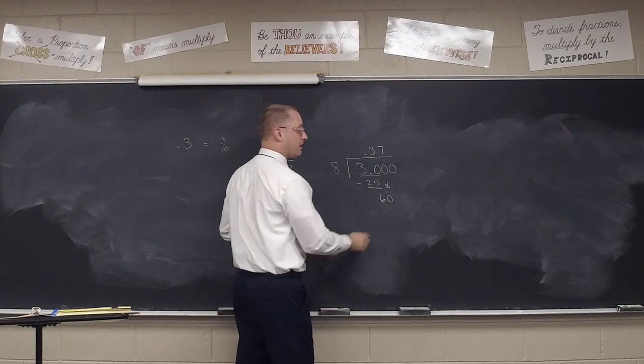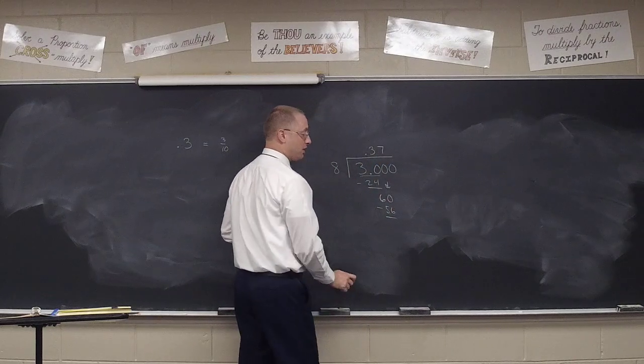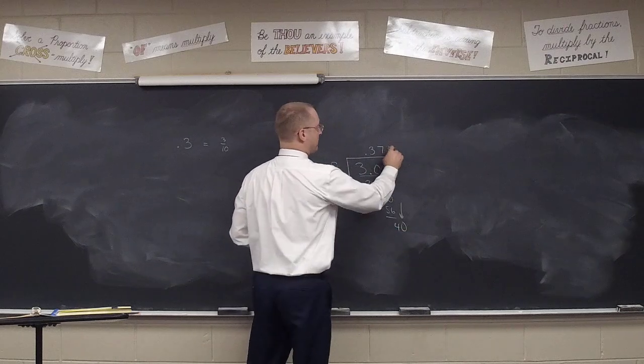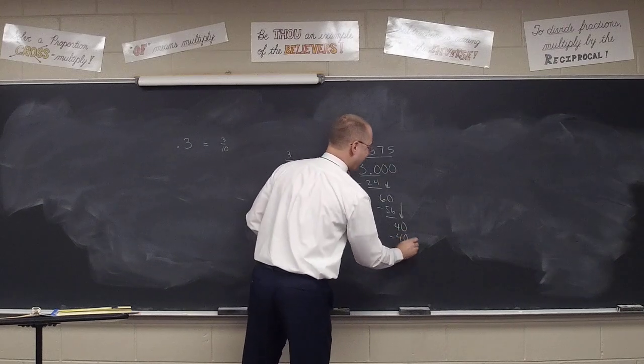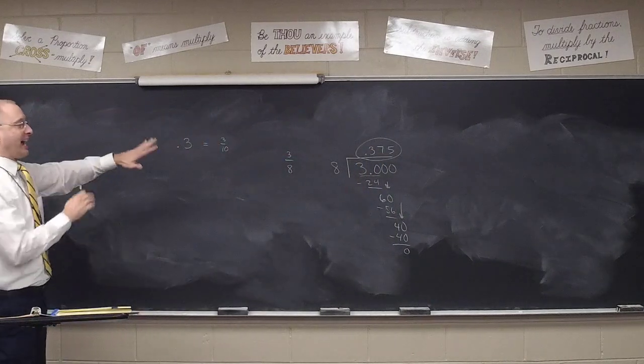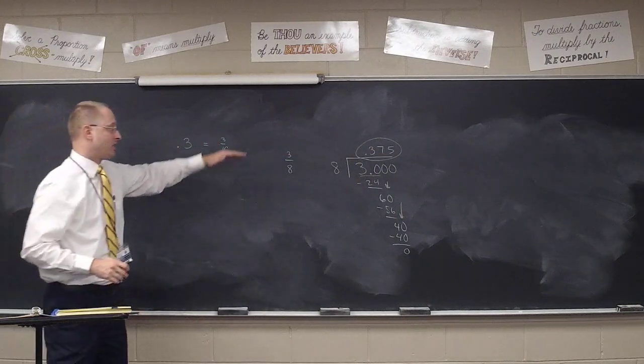Seven times 8 would be 56, which leaves us with 4 left over. Bring down another 0. How many times 8 go into 40? 5 times. What's 5 times 8? Hey, we're done. And there's our answer. So we can turn a fraction into a decimal by simply dividing the top by the bottom.